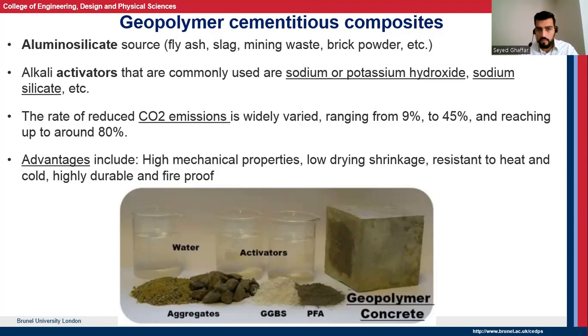The advantages of these materials is that they have very high mechanical properties, so we don't have any worries when it comes to structural integrity, the robustness of the structures built using geopolymers, because they have very high mechanical capacity and performance. They have very low drying shrinkage, durability is not an issue, resistant to heat and cold, and they are also fireproof.